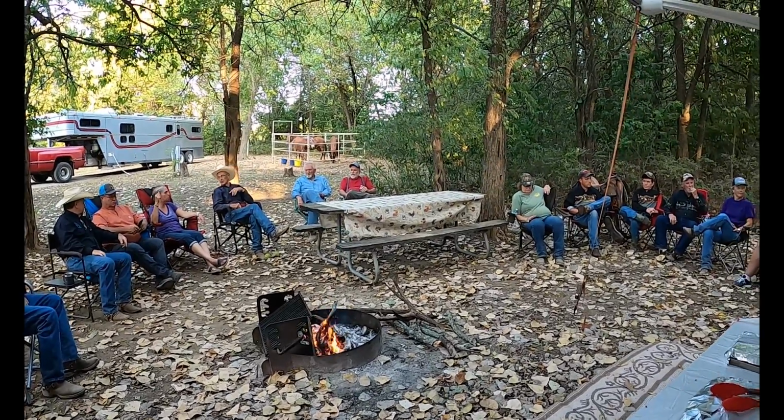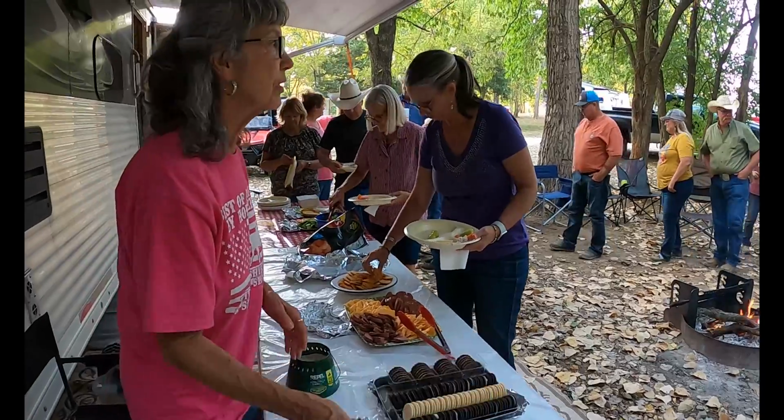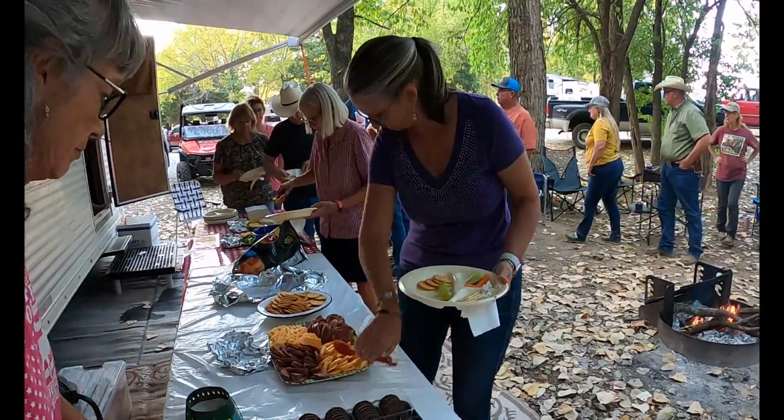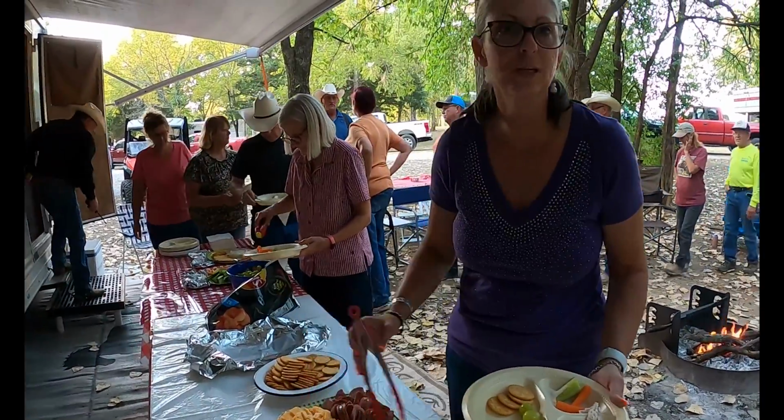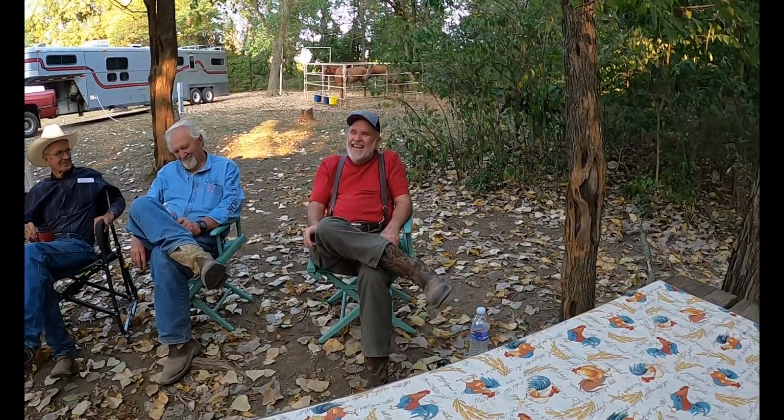Our evenings at Hillsdale Lake were beautiful, sitting under the shade of the huge cottonwood trees, listening to the cicadas, having fellowship together. All the folks were having a good time, laughing, eating, sharing stories from a good day's ride.